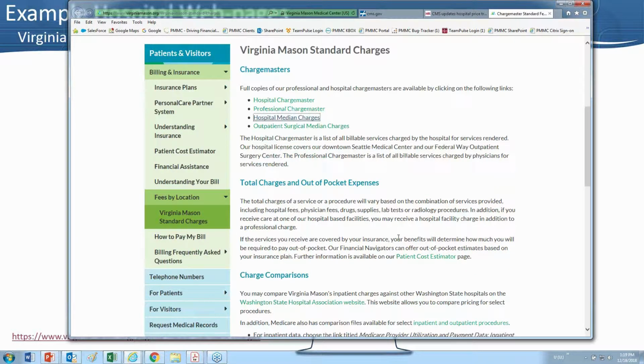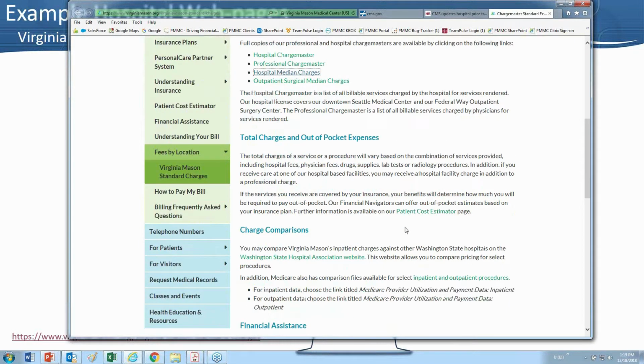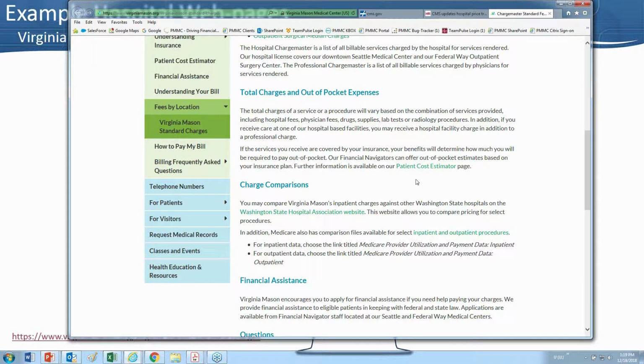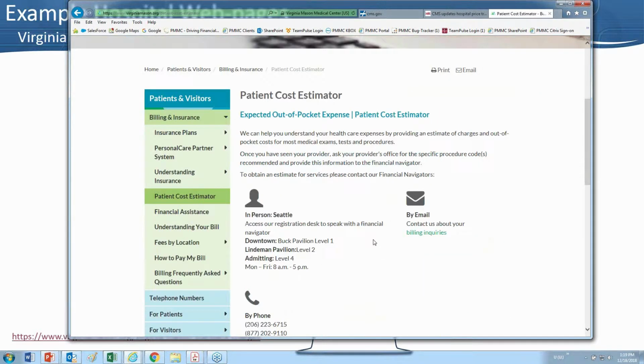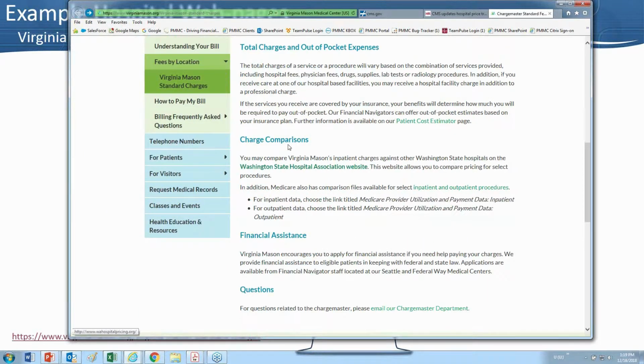Virginia Mason's website also included a couple of other pieces of information. One is a patient cost estimator page, and for their organization, that takes you to a corresponding telephone number to contact their organization to get an estimate for what something would cost, being the patient cost itself. They've also included some charge comparison data through the state association, that they've been working on for several years, providing some comparative information out in the state of Washington.